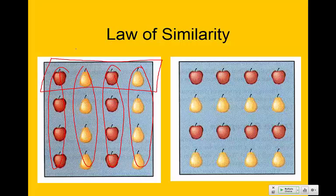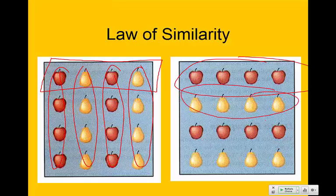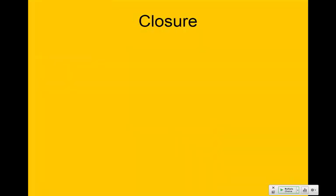Well, now we've turned it, and so similarity is in play here as we have a row of apples, a row of pears, a row of apples, and a row of pears. Okay? So we've got proximity, closeness is a basis for gathering things together. Similarity is another basis. The third thing that we do here in terms of these wholes, W-H-O-L-E-S, is called closure.